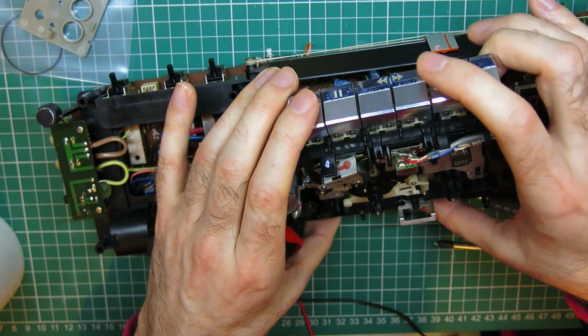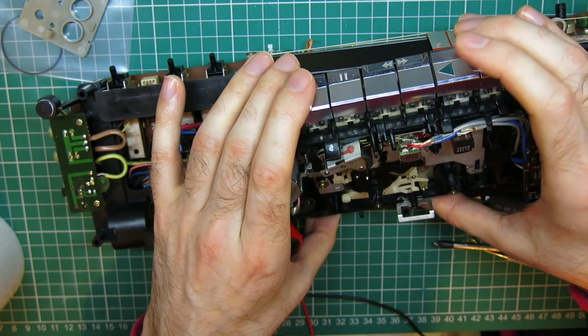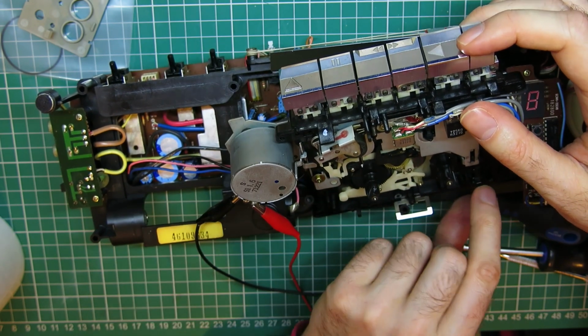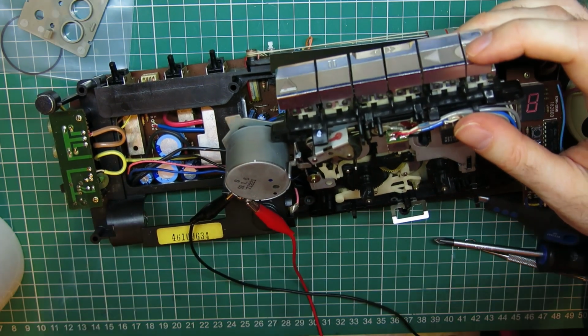Loads of torque there. Just the pause. Yep. Okay. And check record. It's going down and then latching. Yes. That's something else I want to mention here. Turn the power off.